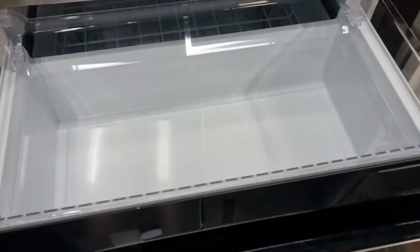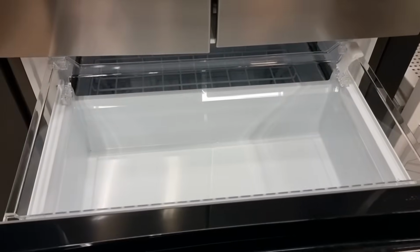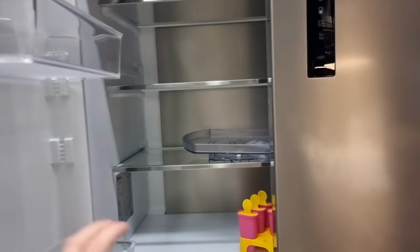This fridge is literally the fridge of dreams. So much space in there, especially if you have a big family.